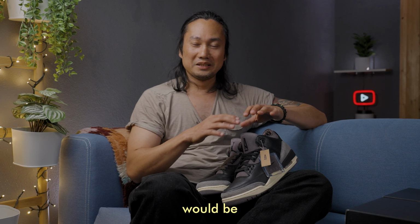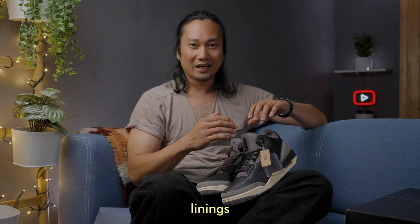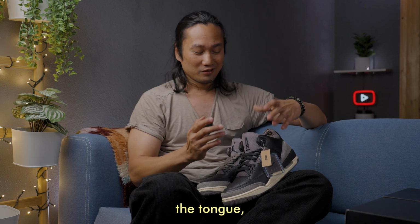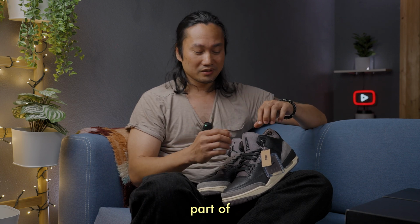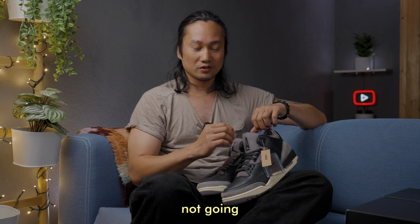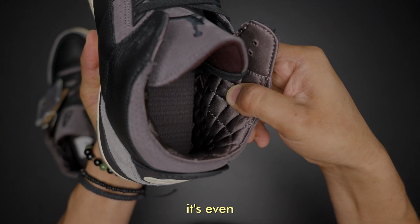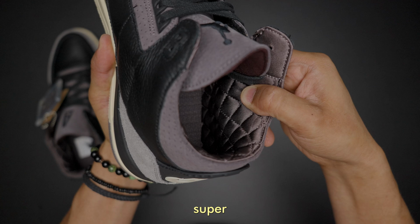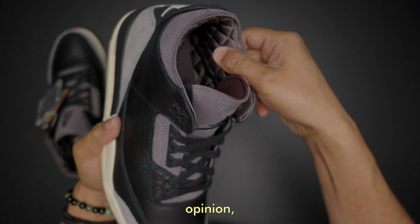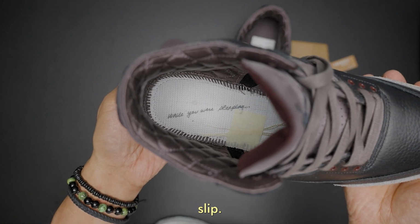Second reason would be the overall materials. I want to emphasize the inner linings that feel premium, and of course the tongue, which is my favorite part of the sneakers. The materials that they're using here are just top notch. Not gonna lie, the fabric that they're using here, I think it's even better than the usual super shiny quiltings, which in my honest opinion are a little bit slippery, or you're getting a little bit of heel slip.